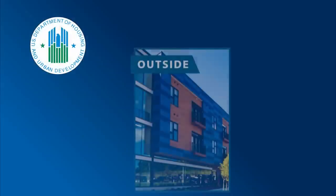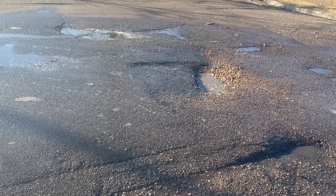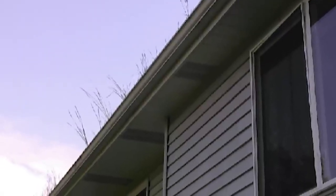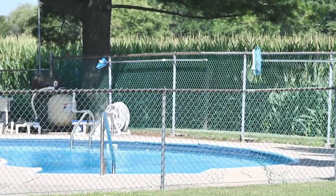HUD refers to the outside as building site, building exterior components, and any building systems located outside of the building or unit. Outside inspections using NSPIRE standards have different criteria than prior inspections that use the housing quality standards. Potholes cannot be more than 4 inches deep or greater than 1 square foot in size. Gutters cannot be clogged, damaged, or missing components. Fences must be secure around any areas such as swimming pools and playgrounds.